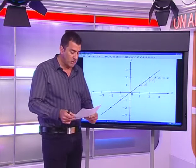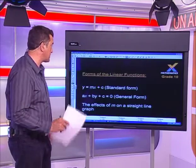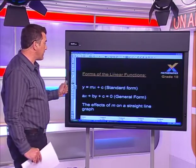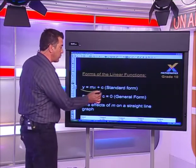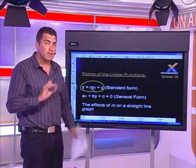Now, what I want to look at next is the way we represent this linear function in textbooks. There are two ways to talk about it, depending on what you're doing. The first would be to write it in what we refer to as standard form, and your standard form is y is equal to mx plus c. These forms have different uses, folks. If I write it as mx plus c, I can see there's a parameter in front of the x, which is m, and then there's a c that's not connected to the x itself. So what would that mean?